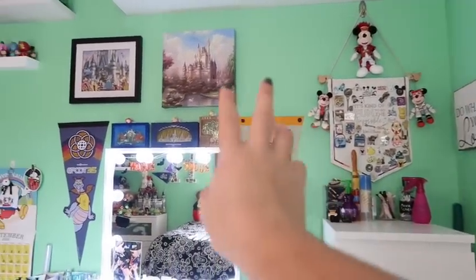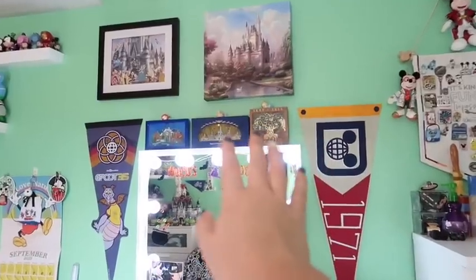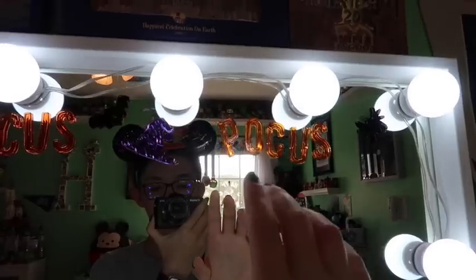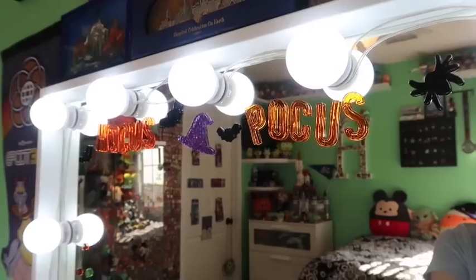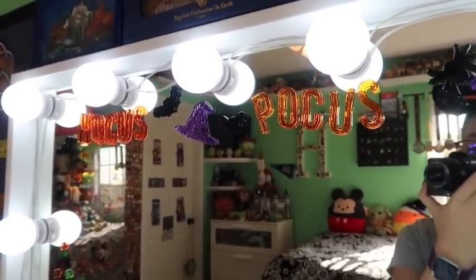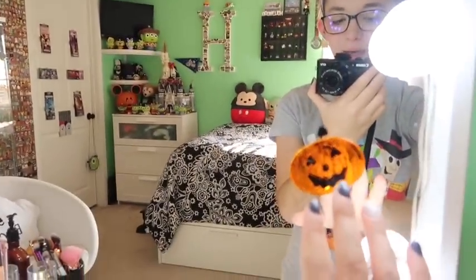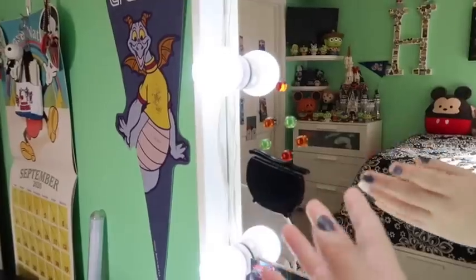Moving here to the left, pictures are the same, jumbo pins are the same, banners are the same. I did show at Target the sticky little window clings that you can get, so I got this Hocus Pocus pack, which I thought was super cute. There we go, I think you guys can see a little bit better. It says Hocus Pocus there with little bats, little spiders, little hats, pumpkins, and the little cauldron, of course.